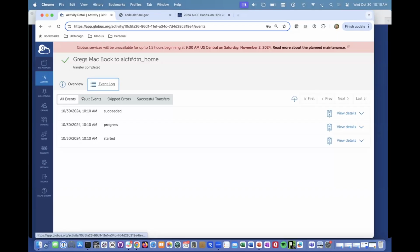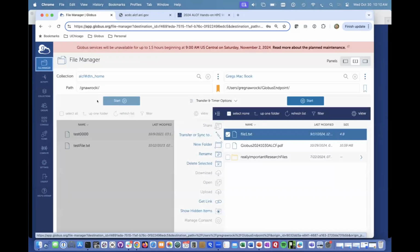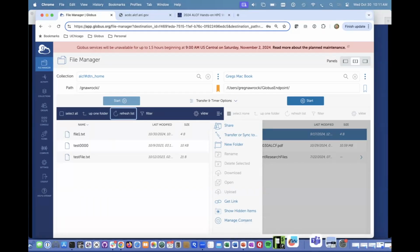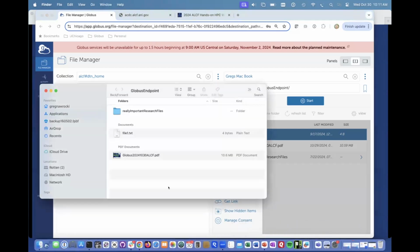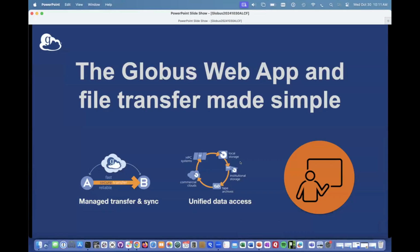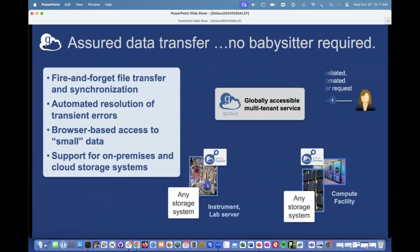But it gives you the ability to log in, log out, and check on that transfer. And sure enough, if we go back to this file manager and do a refresh, there we go, that file's arrived. So it's very easy to toss files back and forth between Globus collections. Okay, so let's jump back into my presentation. That's a quick demo of how to do a Globus transfer with the ALCF file systems.